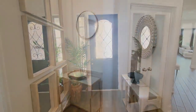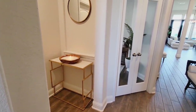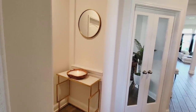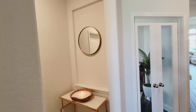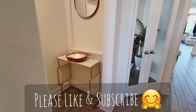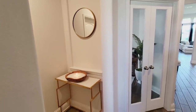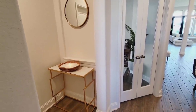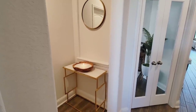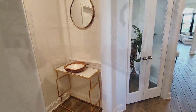In this corner here, I just have something very simple. It's gold, so you don't need a lot. And I have a dough bowl going that has a candle in it, and you don't need a lot with it. So I just put a mirror here to reflect some light, and I just have this gold console table. And I picked those things up from Ross, and at home, the mirror came from. Very simple. This area right here, usually the light is off. I don't usually have the candle going, but you know what? I just put it in for some ambiance for the video.